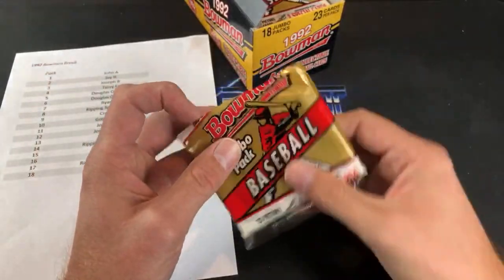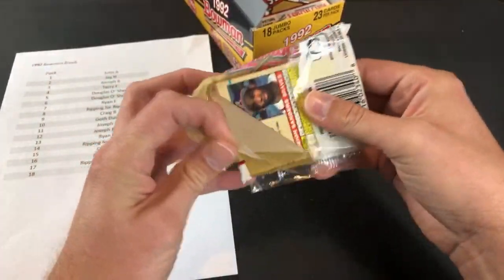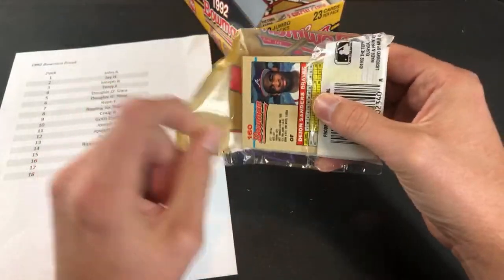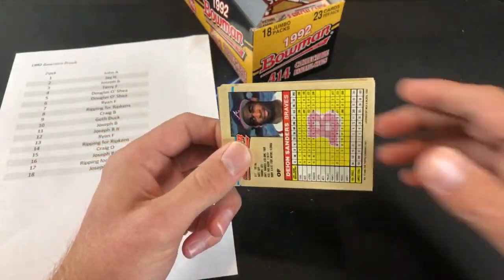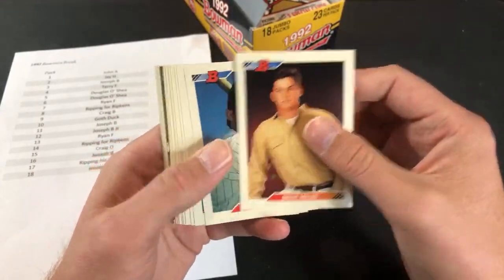Really looking forward to maybe seeing some of these key rookies. I've never pulled them out of a pack, but before last year, I don't know if I've ever bought a pack of these and opened them before, honestly. So this is really exciting for me. Neon Dion on the back there.